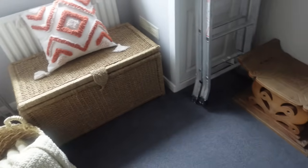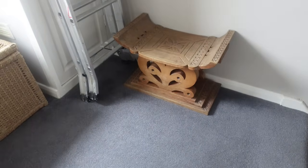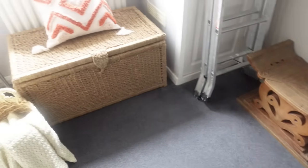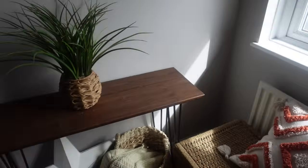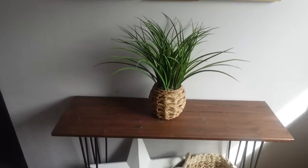It was about £2. Might have even been like £1.50. It's ridiculously cheap on Shein to get cushion covers. And I already had the cushion pads from Dunelm. And then, yeah, just a little bit of styling up there.